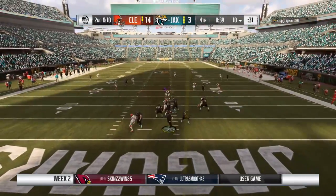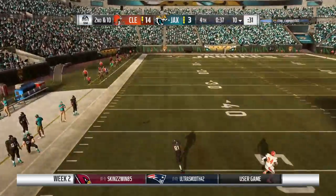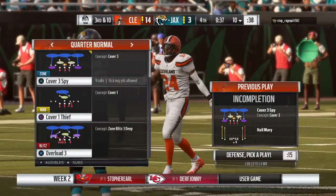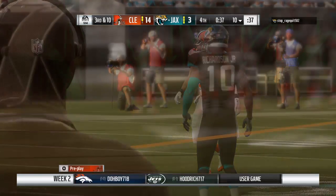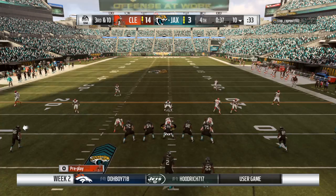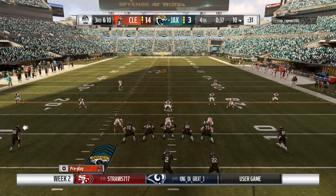2nd and 10 now. Ryan. Now a desperation throw deep downfield. And they went for a big play through the air on 2nd down. Couldn't connect. Now it's 3rd. Tried to go for the big one there on 2nd down. Now they're likely down to their final 2 plays. And you know they've got to keep going for the big shot, right?